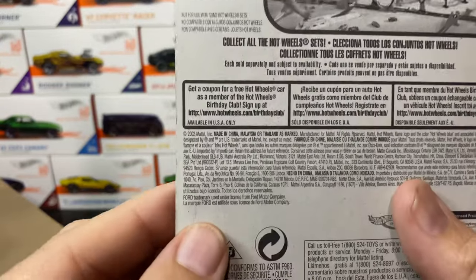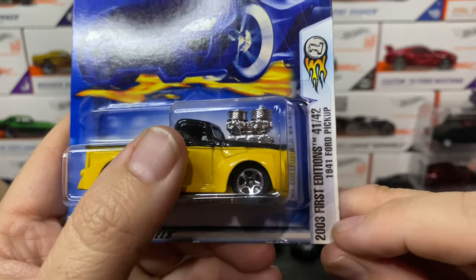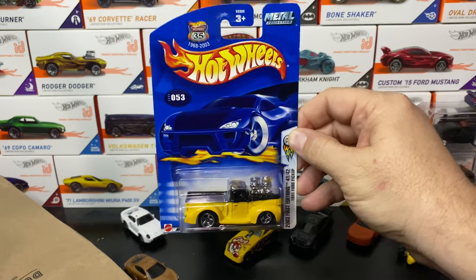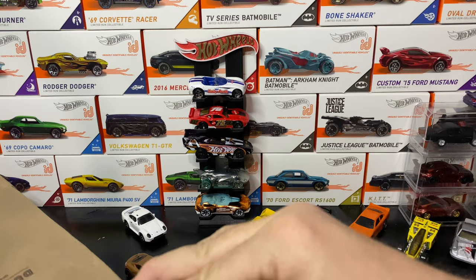This looks cool though. So this was a 2003. So yeah, it says 2003 first edition. But that's cool. So my dad, he found me that one. Set that down, and he found this.